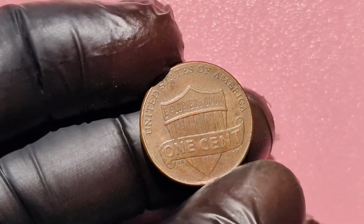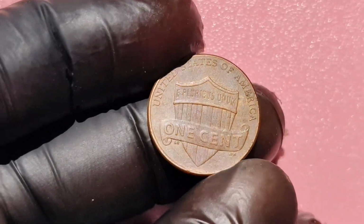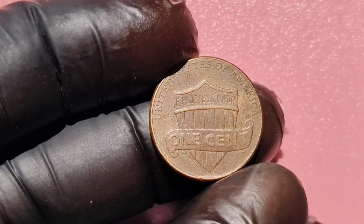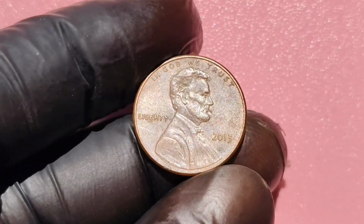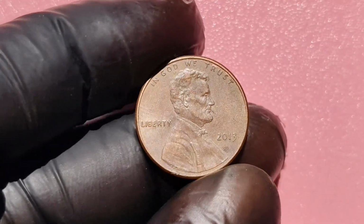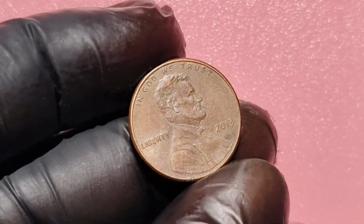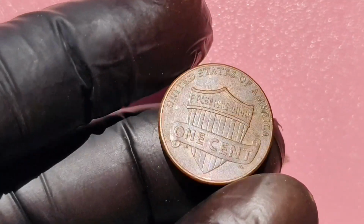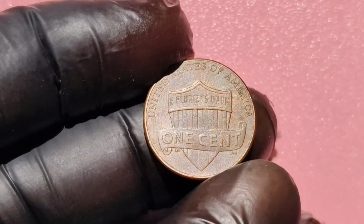Of course, like any valuable collectible, there are certain things to look out for when determining the worth of a 2013 no-mint marked Lincoln penny. One important factor to consider is the coin's condition. A penny that is in excellent shape, with no signs of wear or damage, will command a higher price than one that is more worn. Additionally, factors such as the coin's luster and overall appearance can also impact its value.